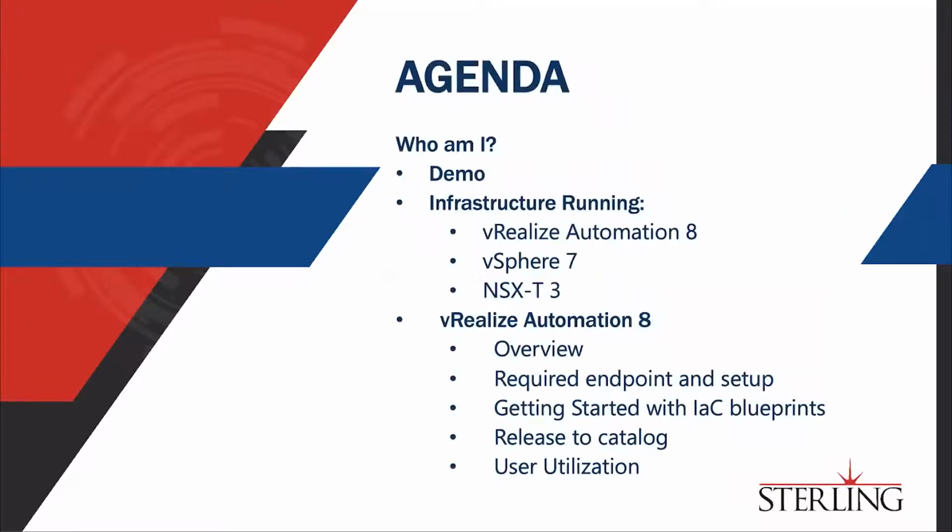In terms of the demo for today, we're going to look into vRealize Automation 8. We're going to give a little bit of an overview there. And then we're going to hop into our infrastructure, where we're utilizing vRealize Automation 8.2. We're using a nested vSphere environment that we can spin up our machines. And then that vSphere environment is using NSX for networking.